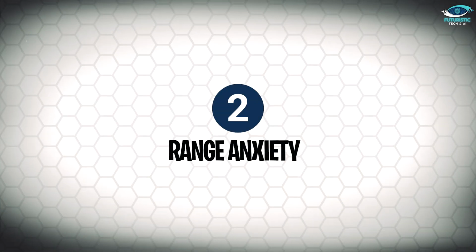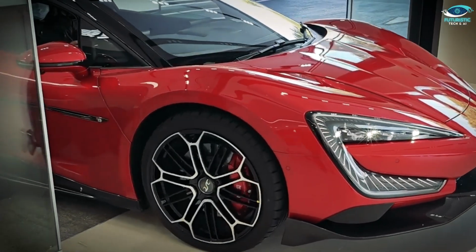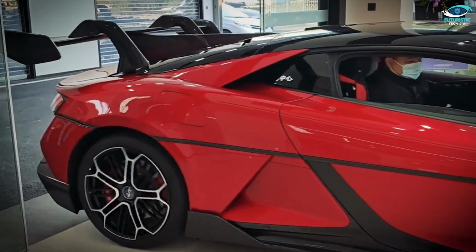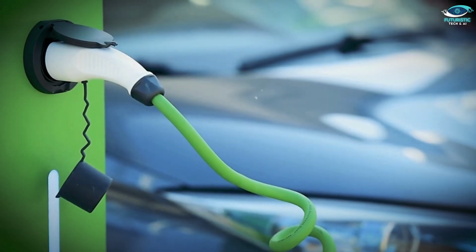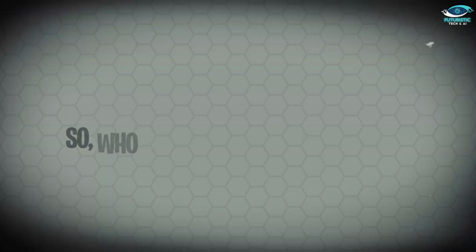Range anxiety. With a focus on performance, the U9's estimated range might not be ideal for everyone. While BYD claims 280 miles on a single charge, real-world driving might bring that number down. Charging infrastructure. Especially outside of China, access to high-speed charging stations that can utilize the U9's 800-volt platform could be limited.